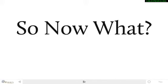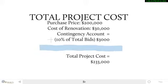Let's first look at the total project cost. Your purchase price is $200,000. The cost of renovation, remember that's your bids, that was $30,000. Your contingency account is a buffer. It's for anything unforeseen. That's $3,000. Your total project cost is $233,000.